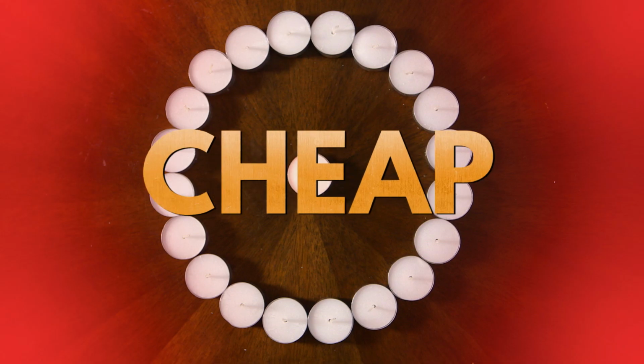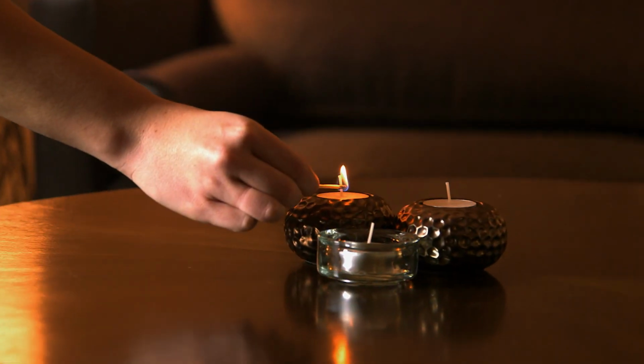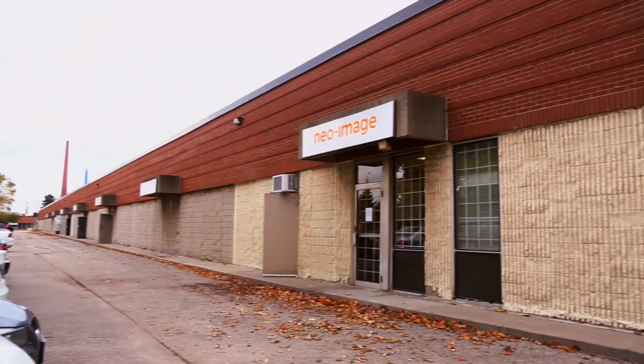Okay, question for you. What's romantic, cheap, and actually pretty easy? Oh no, I feel an insult coming on. No, Tealights. I was thinking Tealights. Oh, okay. Well, we have a lot of those thanks to Neo Image Candlelights.